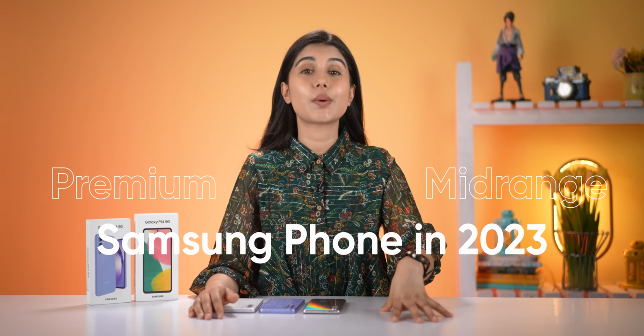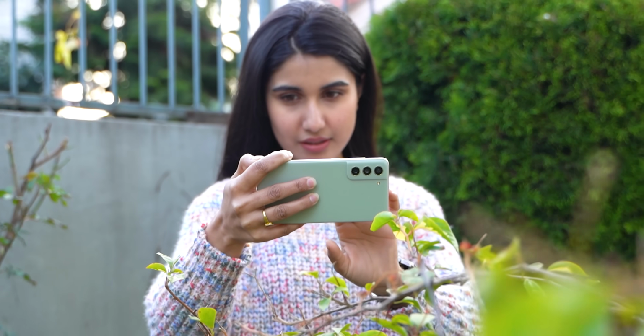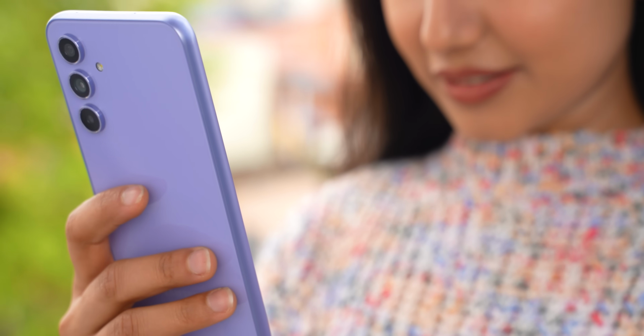So basically, you have three options if you're looking to buy a premium mid-range Samsung phone right now in 2023. First is the Samsung Galaxy S21 FE. Yes, this is more than a year old by now, but the S21 FE is still a kick-ass smartphone with great cameras for both photos and videos. Then there's the Samsung Galaxy A54 with its premium design and better software commitment.